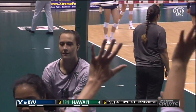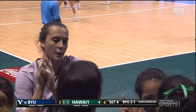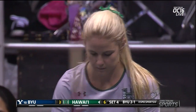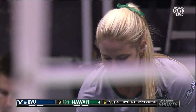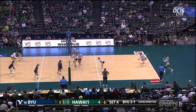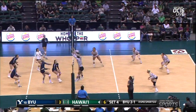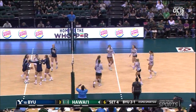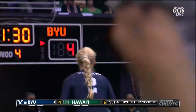Emily Maggio carrying the load once again on that sequence. Exactly. I think the first 2 sets were more about how good BYU was rather than how bad Hawai'i was, because clearly you had a career playing by Veronica Jones Perry those first 2 sets. Right side, here's Burnett through the block and down. Burnett was up there in range, just couldn't seal the deal.